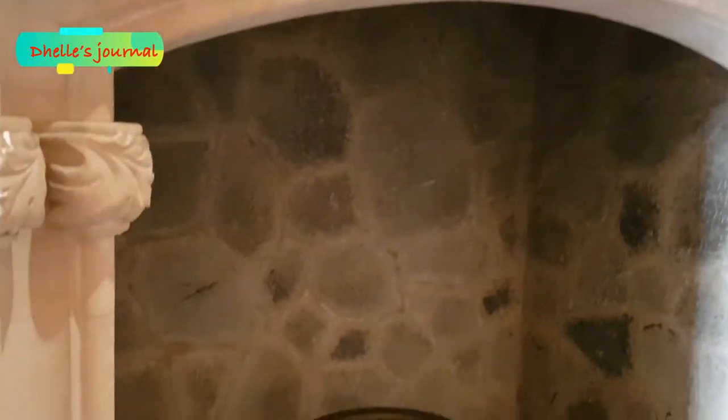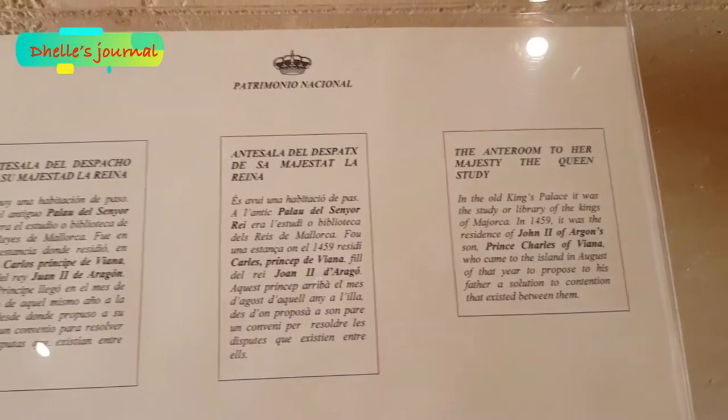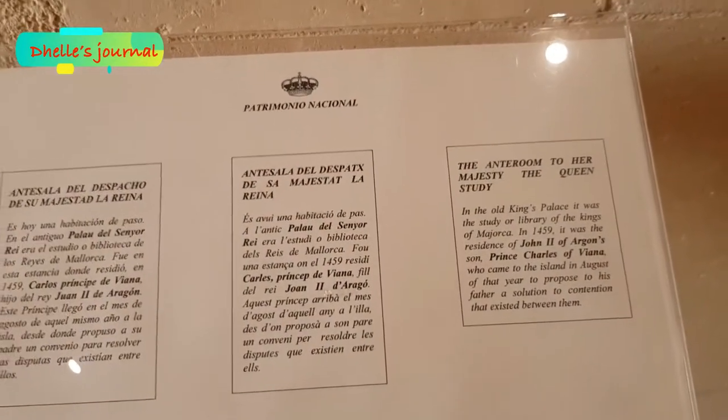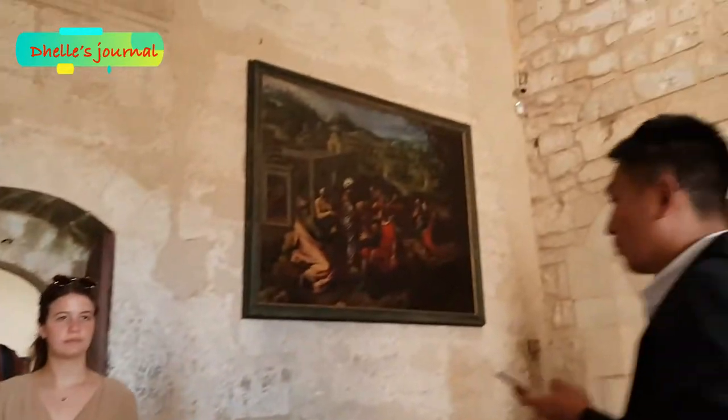In the old king's palace, this was the study or library of the kings of Mallorca. In 1459, it was the residence of John II of Aragon's son, Prince Charles of Viana, who came to the island in August of that year to propose to his father a solution to the contention that existed between them.